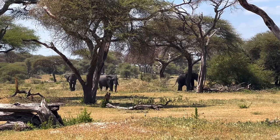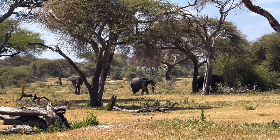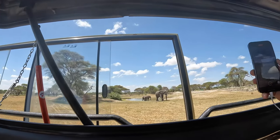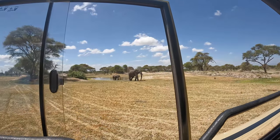When you look at those elephants, I mean, they're a pretty scary looking animal, yet also beautiful at the same time. Guys, right now this is insane. We have a massive, massive elephant coming this way. Holy moly. Look at this thing.